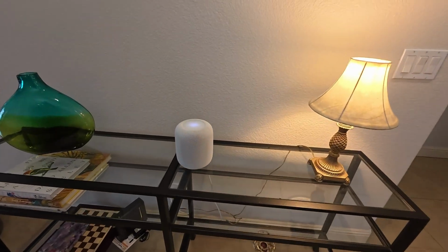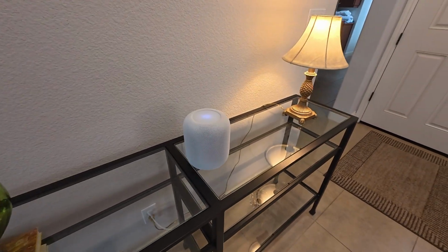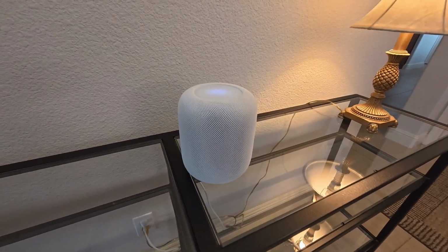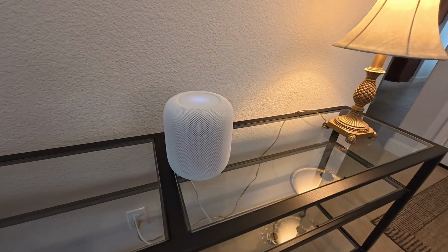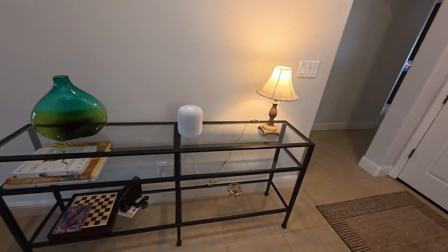And there is only one setting you can adjust on this speaker, and that is the bass. You can turn the bass down one notch, and that's it. There are no other settings on it, so it's really easy to use, just like it is right out of the box.